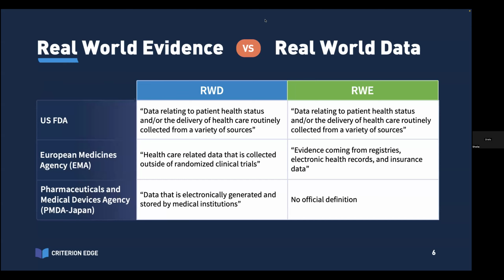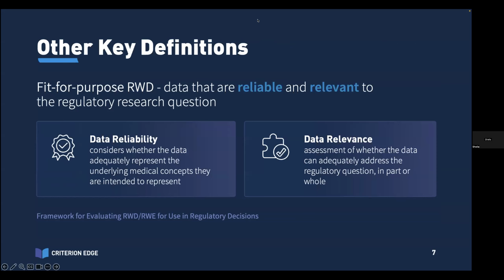There we go, thanks. I'd like to introduce some other terms that are relevant within the landscape of real-world evidence generation from real-world data. And these are fit-for-purpose data. So that means that the data are reliable and relevant to the regulatory research question. So this implies that data meet a standard before establishing that the data and the resulting analysis of it can be successfully used to inform regulatory decision-making.